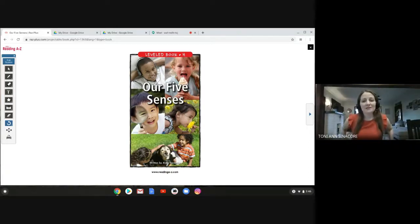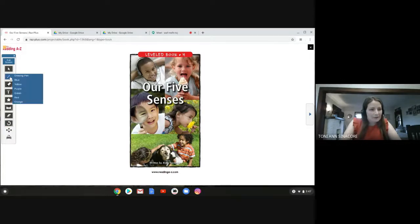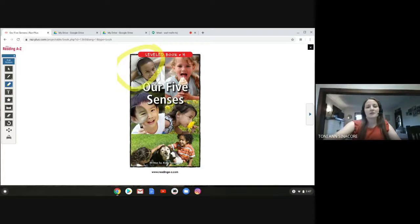Okay, so our five senses is our book today, and it was written by Elise Sweeney. So as we know, if we count together, there are five senses. We can take a look at the picture right now, the illustration. I'm going to get my highlighter pen and start circling. We're going to count: 1, 2, 3, 4, 5.